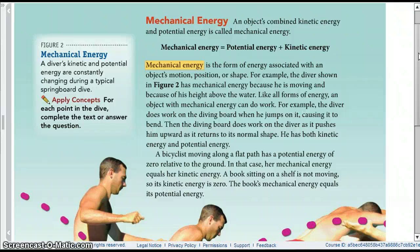For example, the diver shown in Figure 2 has mechanical energy because he is moving and because of his height above the water. Like all forms of energy, an object with mechanical energy can do work. For example, the diver does work on the diving board when he jumps on it, causing it to bend. Then the diving board does work on the diver as it pushes him upward as it returns to its normal shape. He has both kinetic energy and potential energy.